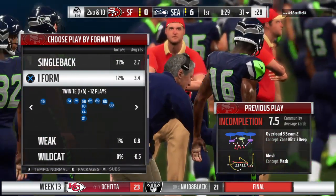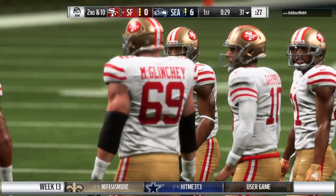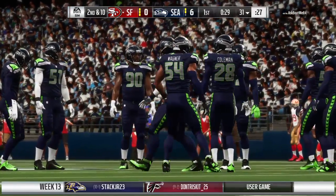Yeah, and they can't let that incompletion become an uh-oh moment. Like, oh boy, here we go again. Just like last week, each game is its own entity, treated as such.